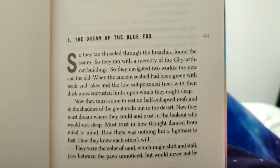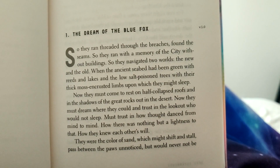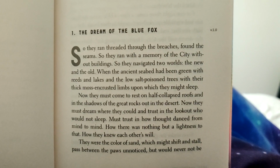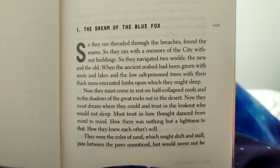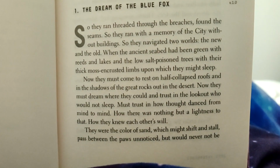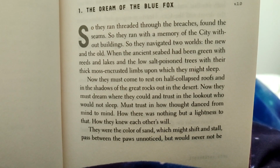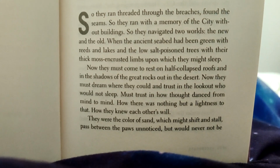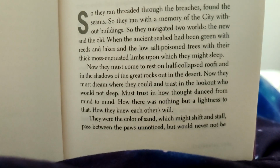Let's read the first page or so together. The Dream of the Blue Fox. So they ran, threaded through the breaches, found the seams. So they ran with a memory of the city without buildings. So they navigated two worlds, the new and the old. When the ancient Sebed had been green with reeds and lakes, and the low salt-poisoned trees with their thick moss-encrusted limbs upon which they might sleep.